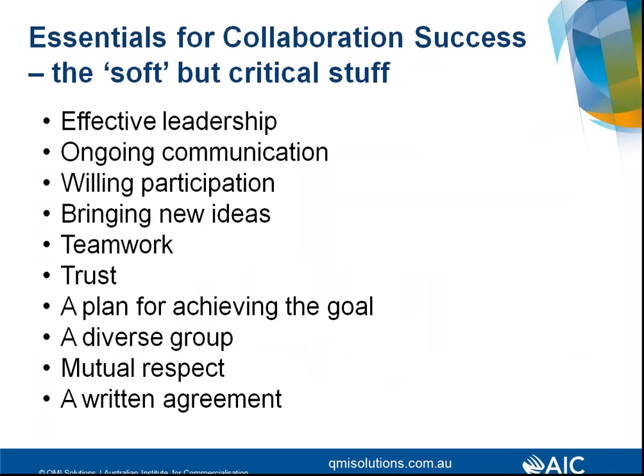So I will repeat it again, but the essentials for collaborative success are all those soft person-to-person skills. Having an effective leader that the group respects, ongoing communication between all the parties, the team members who are part of the collaboration must be willing to participate. Don't just coerce somebody there because it's convenient. They have to want to be there to participate.